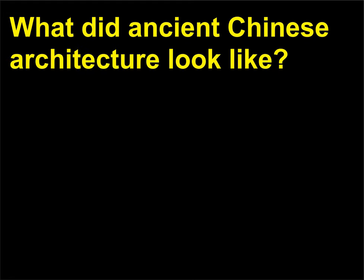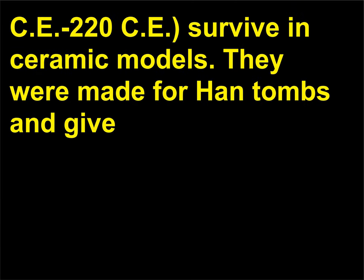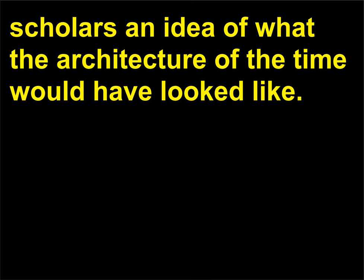What did ancient Chinese architecture look like? While no ancient Chinese buildings remain standing today, houses and palaces from the Han Dynasty, 206 BCE-220 CE, survive in ceramic models. They were made for Han tombs and give scholars an idea of what the architecture of the time would have looked like.